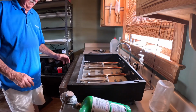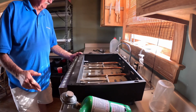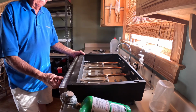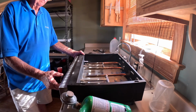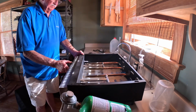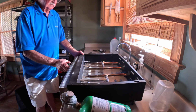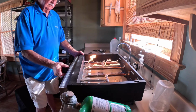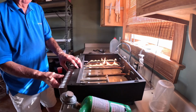Well, we got it put back together. Didn't have any parts left over. So I guess the $1 million question, is it going to work? Here's that side. There's that side. Oop, didn't mean to turn it off.